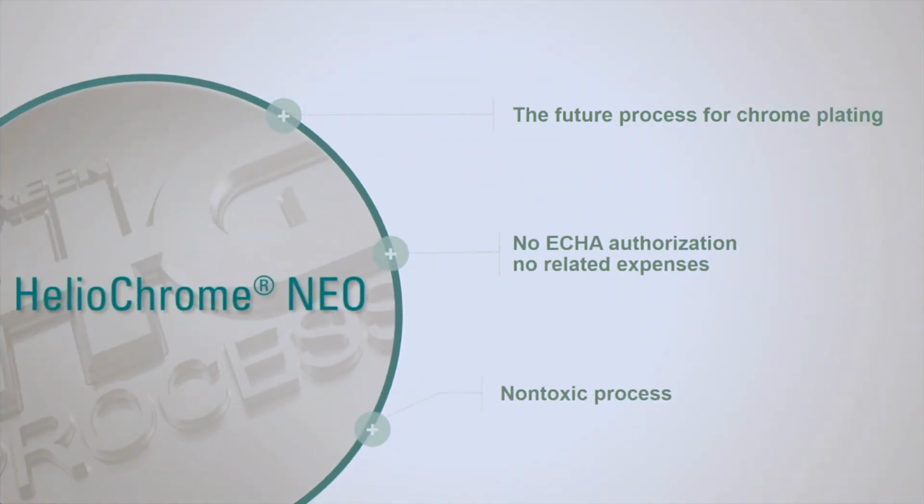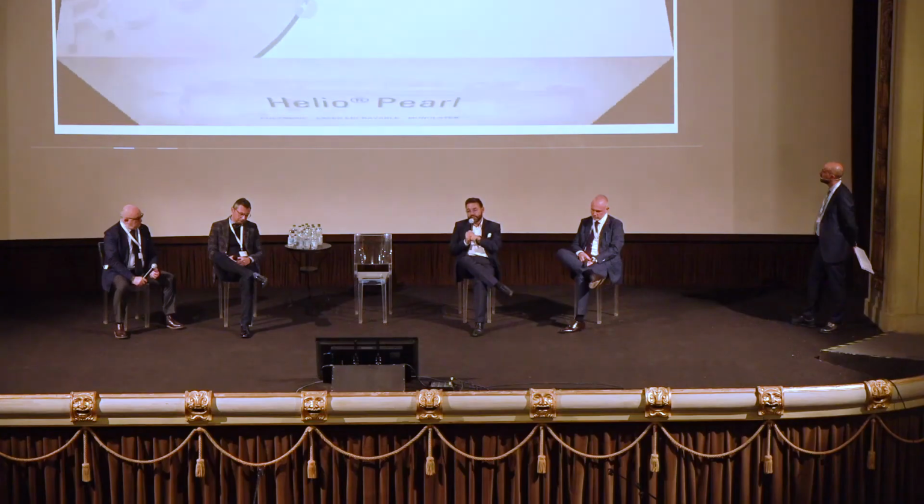Summarizing Chrome neo. The future of chrome plating is there. No ECHA authorization, no expenses, a non-toxic process. I'll try that one in Italian as well.